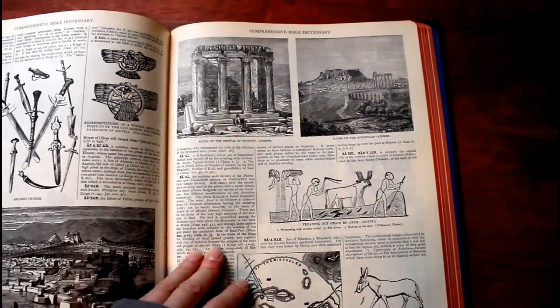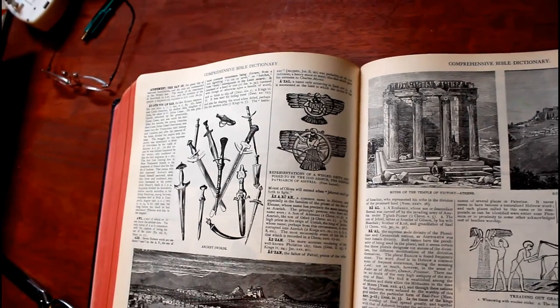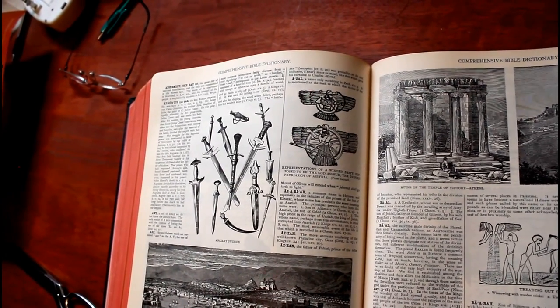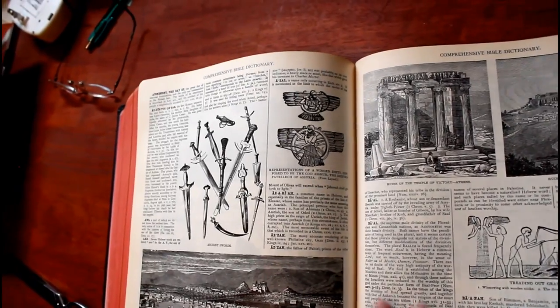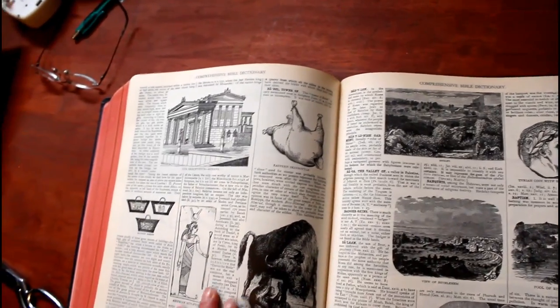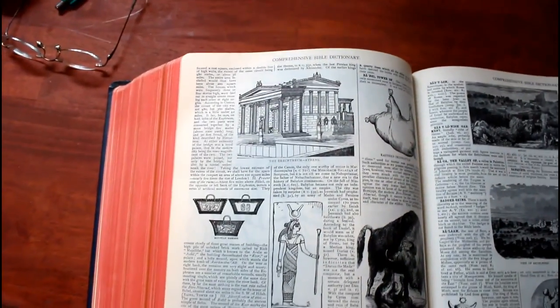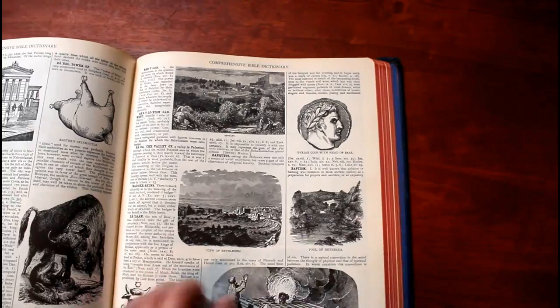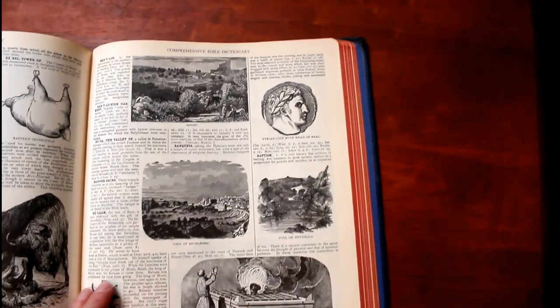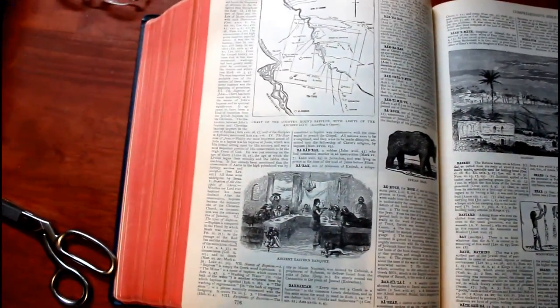Wow. Ruins of the Temple of Victory in Athens. You know, this looks familiar. I guess I only have to look at a Palestinian lodge or a Rosicrucian lodge and see something this similar up over the door. So, see, check it out. Oh, look. Tyrian coin with head of Baal. Yeah, this is some interesting stuff.